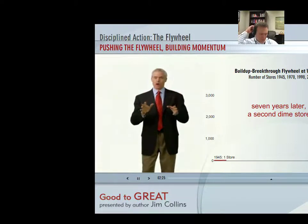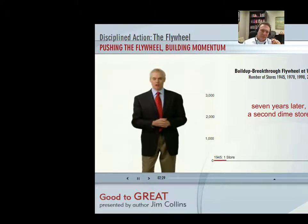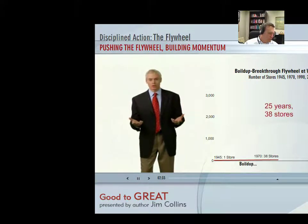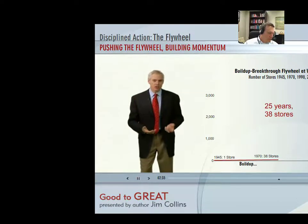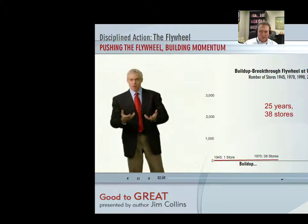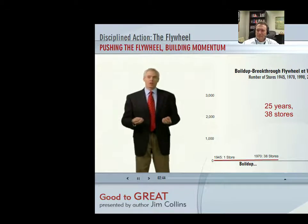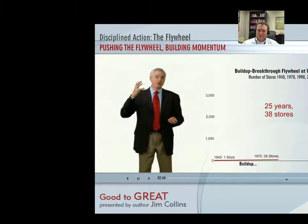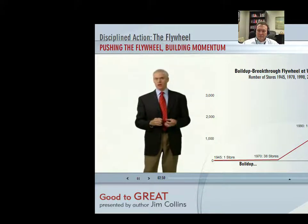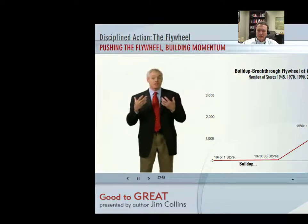25 years, a quarter of a century into Walmart's history, they only have 38 stores. 25 years. This is the flywheel, and yet today, by the time we're recording this, Walmart is now on its way to potentially being the world's first $1 trillion per year revenue corporation. It has annual revenues that exceed the GDP of quite a number of nations.